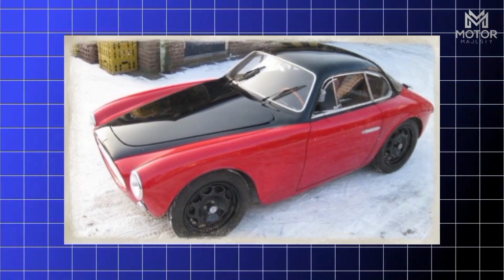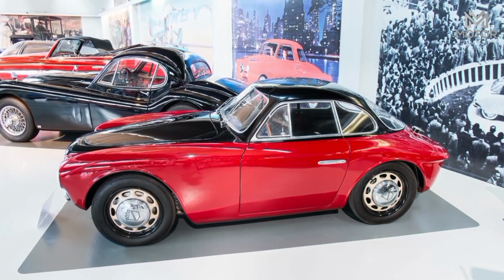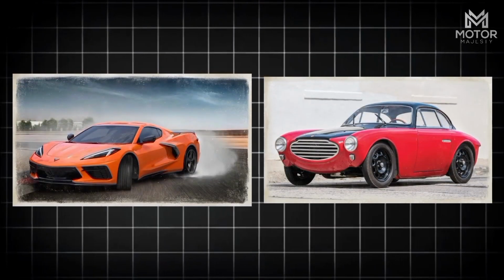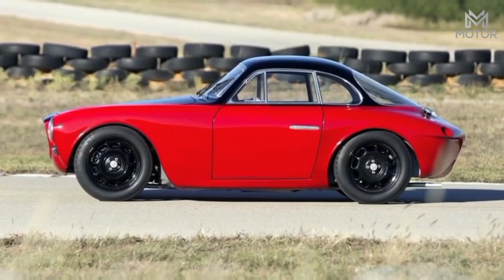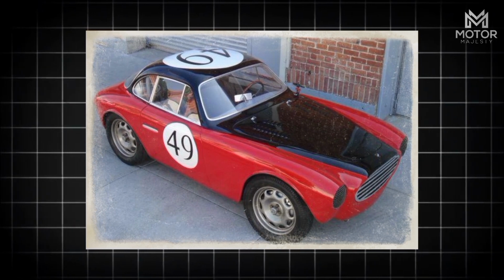Here's where Moretti was truly revolutionary. The entire car weighed just 1,100 pounds. That's half the weight of most modern sports cars. How did they do it? Aluminum body panels, a tube frame chassis, and something really clever. They used the body panels as structural elements.